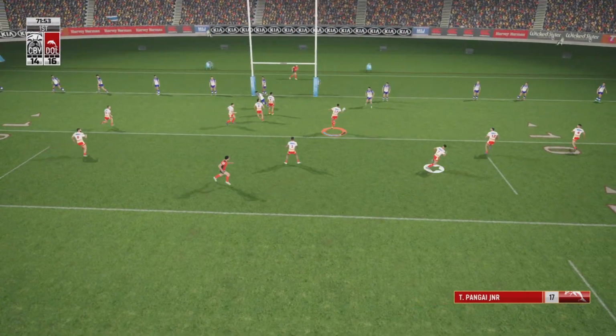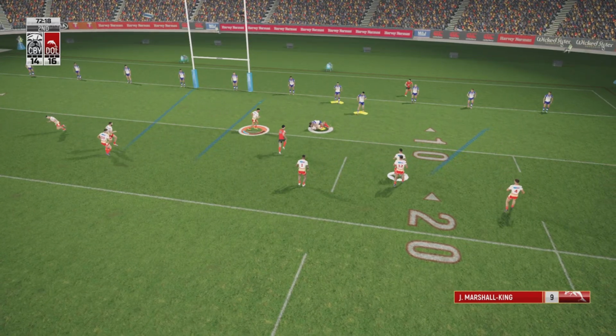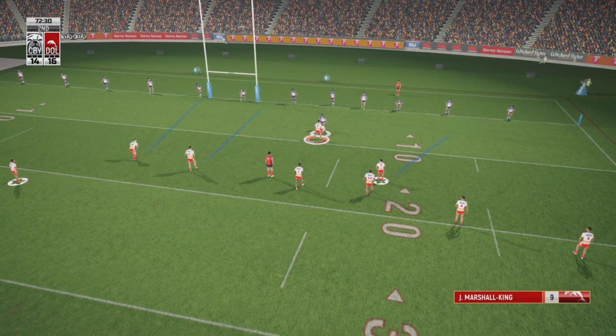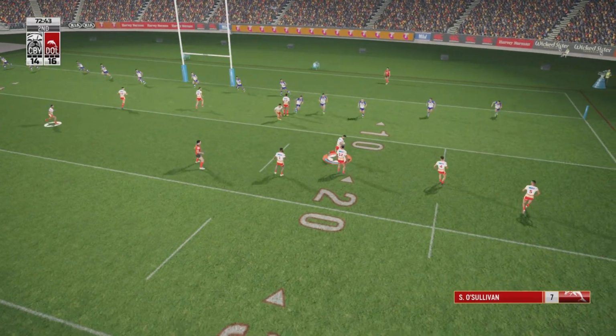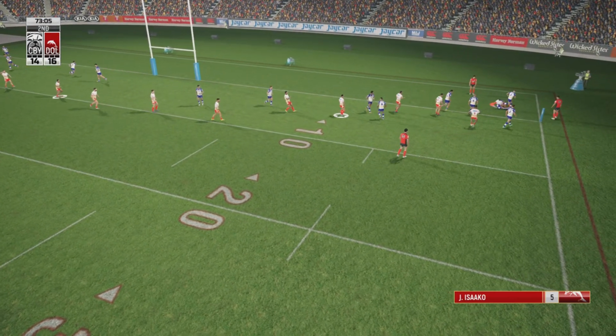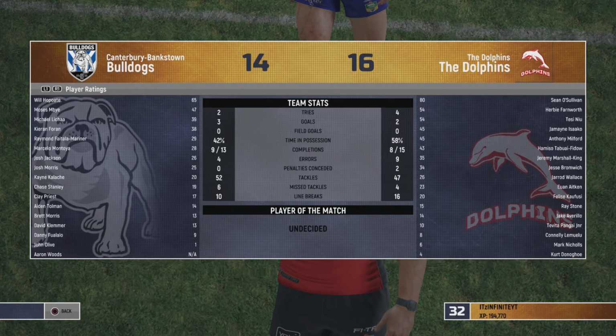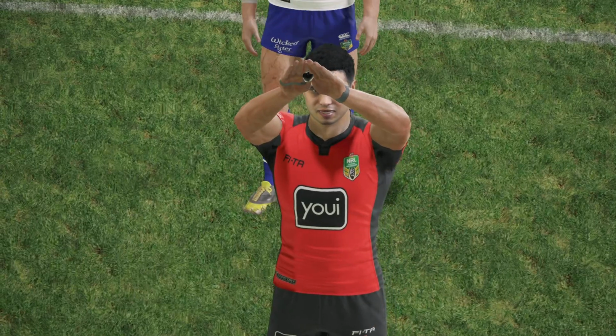He heads east. Well. Hands away. Strong defense. Good ball. O'Sullivan kicks low with a grubber. Manages to get through. I'm a long way away, but I think he's got it down. Sean O'Sullivan does it again.